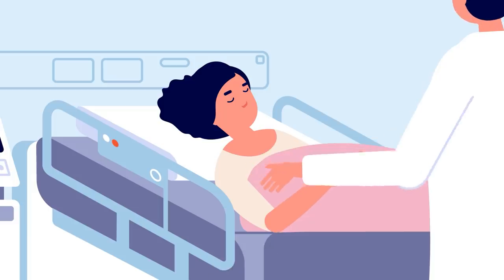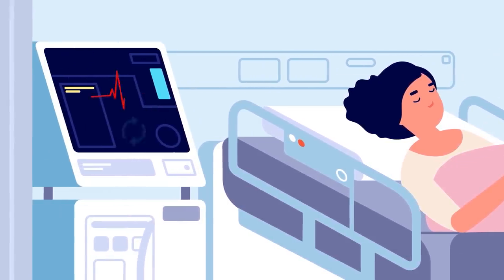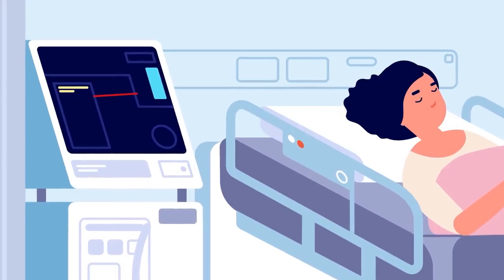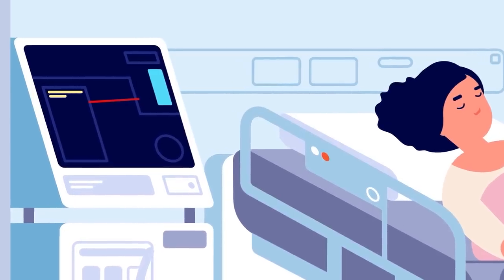Should your next of kin choose this option, you'll be dead within a few minutes due to lack of oxygen to the brain. Sadly, not everyone who receives life support is able to return to life afterward, but if it's any consolation, you won't even be aware that it happened.